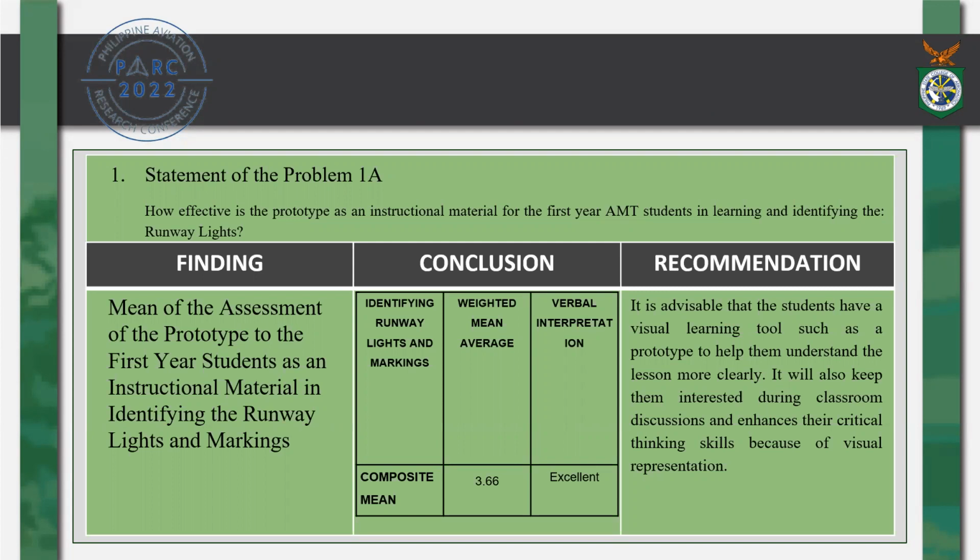Finding mean of the assessment of the prototype by the first year students as instructional material in identifying the runway lights and markings. The weighted mean shows the prototype is an excellent model in helping them distinguish the location of the runway lights and their purposes. In addition, the respondents gave an excellent rating on the visibility of the runway lights on the prototype.